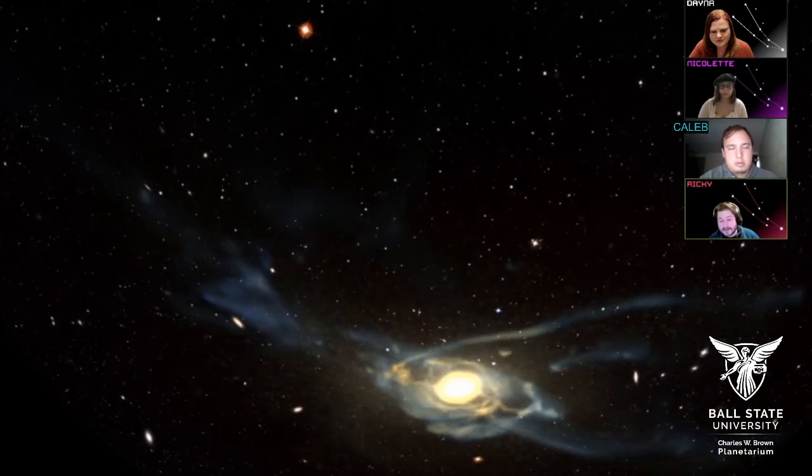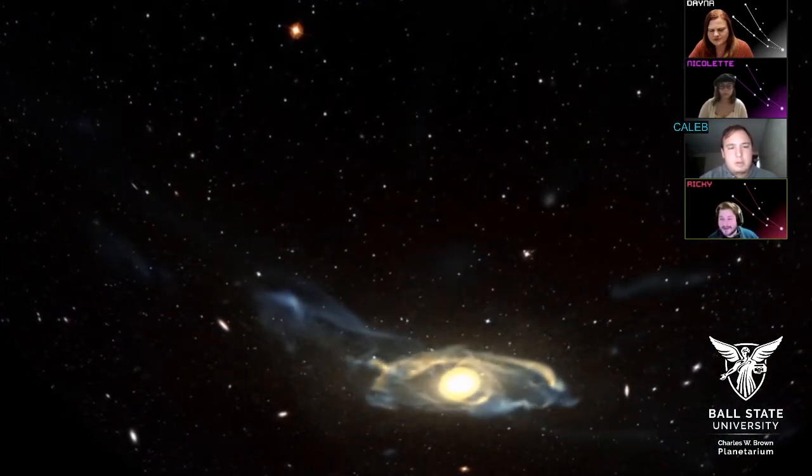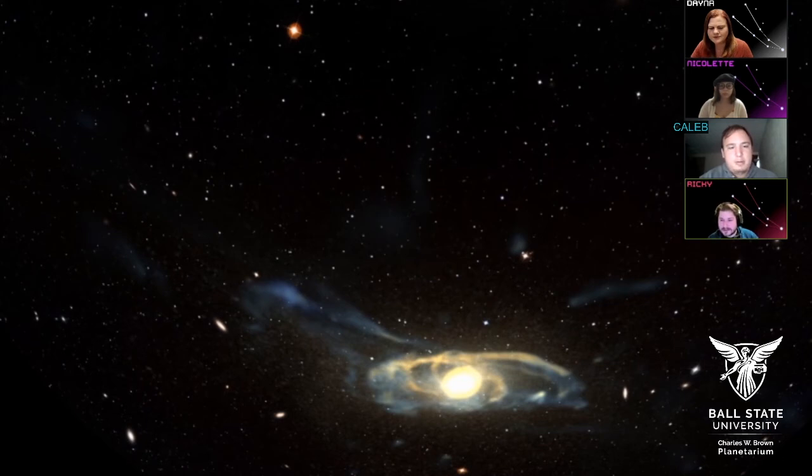But even if we did, we would notice because it would be so bright, but it wouldn't really affect us unless we got very unlucky. Yeah. But the worst thing that could happen is the whole solar system could get ejected out of the combined new Milkdromeda. Yeah.